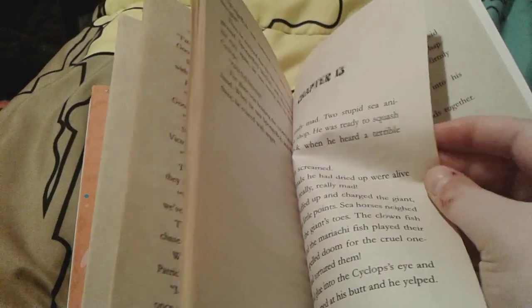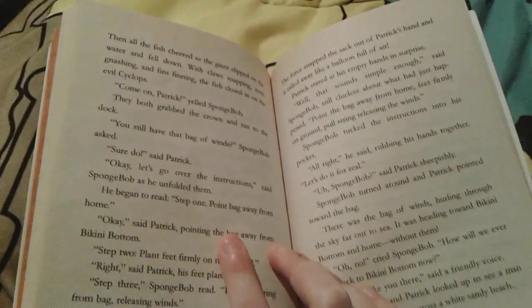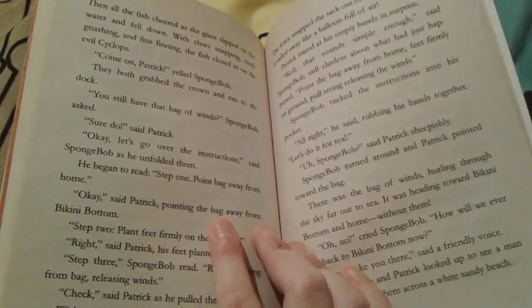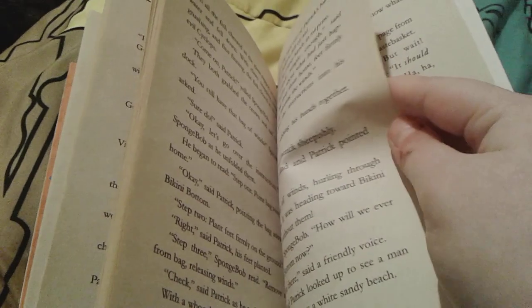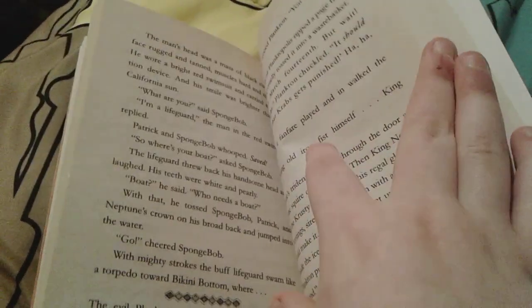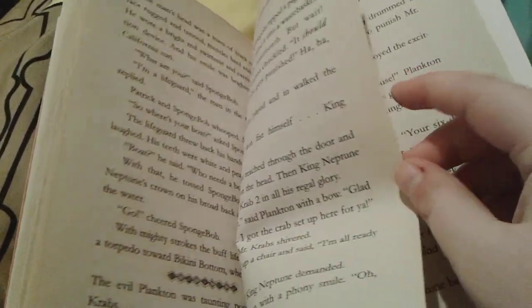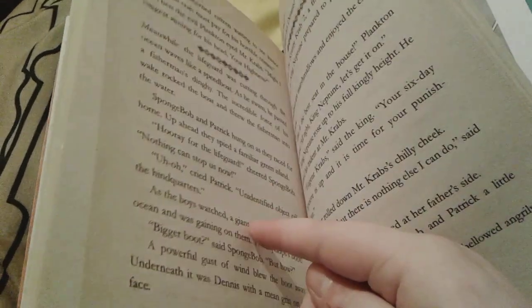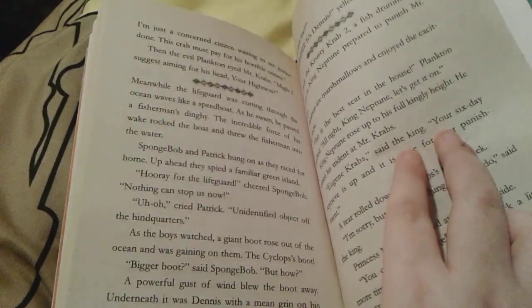And since all of the sea critters died from the lack of water, the water sprays everywhere, and then all the sea creatures come back to life, and then they beat the Cyclops up. And then David Hasselhoff comes, and he takes SpongeBob and Patrick back to the Bikini Bottom place. And then King Neptune is about ready to kill Mr. Krabs, and then fortunately SpongeBob and Patrick come back in time.